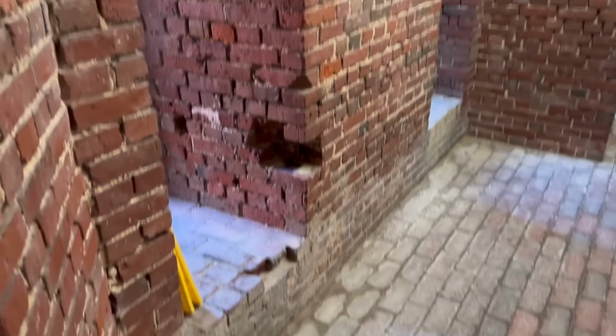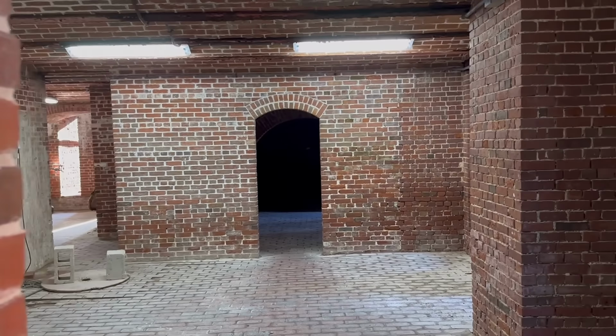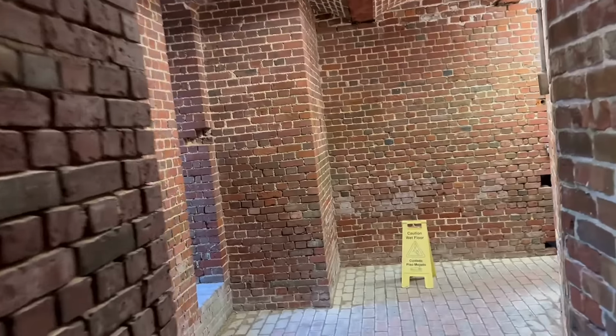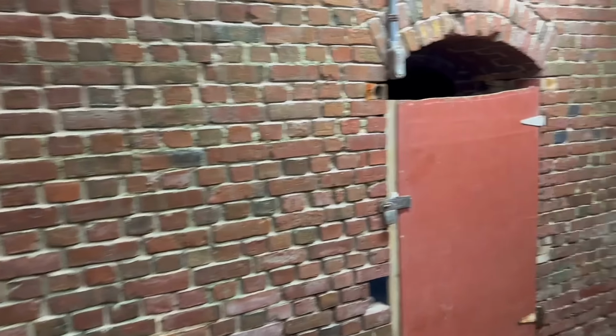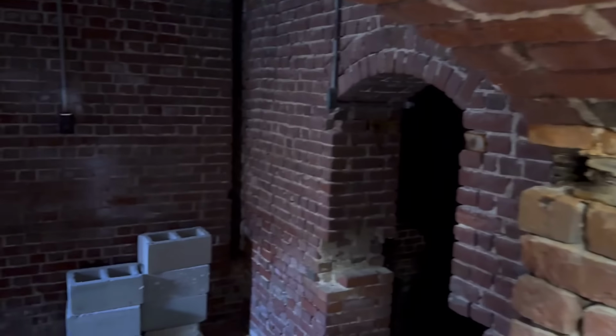Oh, this is creepy. And definitely stay to the very end because I have the craziest part coming up. So I don't know too much about this. I don't know if this was like the ammunition building. I do know they have these little slits here, and that's where they would put cannons. Not on this side, obviously, but throughout the whole place, you'll see things like that.